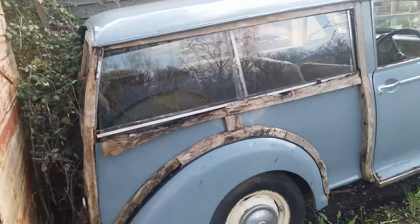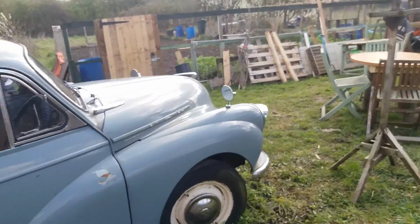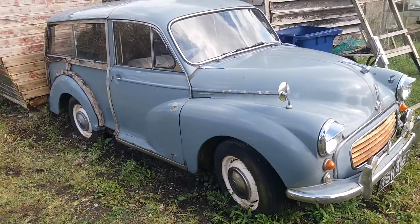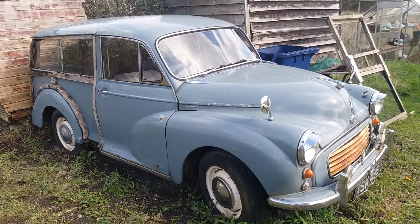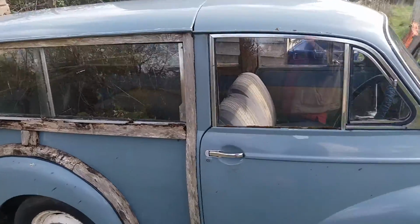You see more of the 2-door Morris Minors. There's enough hatchbacks in those days, of course. 2 doors with a boot, of course. There we are. This is the Minor 1000. There we are.